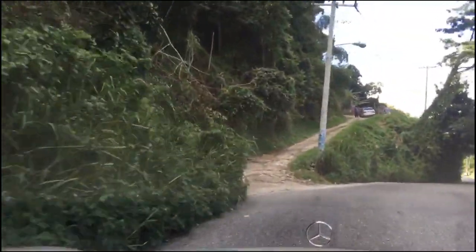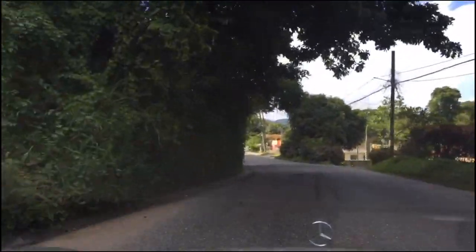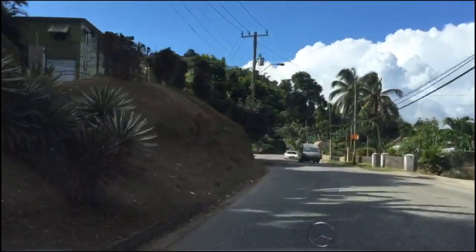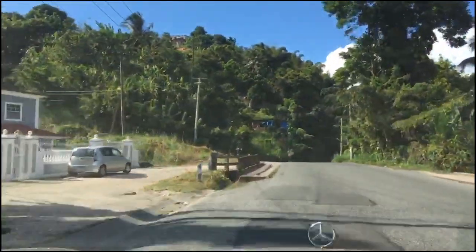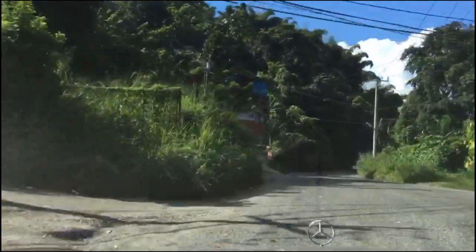How hot? It's about maybe 81, 82 at best. Really not hot at all. And again, that's Jamaica in the winter months, a good time, because the burning heat is gone, and it's just a reasonable warm and cool at nights. So you get a nice break.